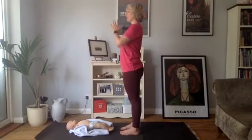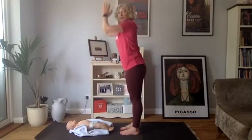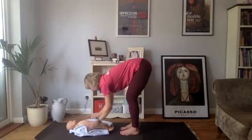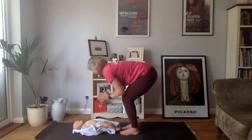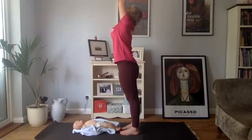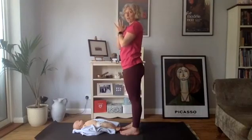Okay, we're going to take the arms up above the head, reaching up, looking forward. And then I'm going to bring the hands back into prayer, bend the knees and reach the floor. Now, if you've got baby there, you can give them a little tickle, a little hello. And then we're going to root down through the feet. We're going to bring the hands all the way back up. You can look forward or up. And then bring the hands into prayer. We've got that a couple more times.